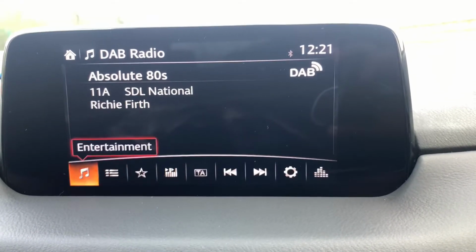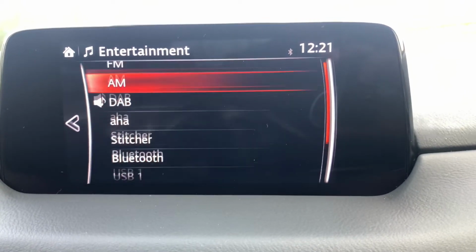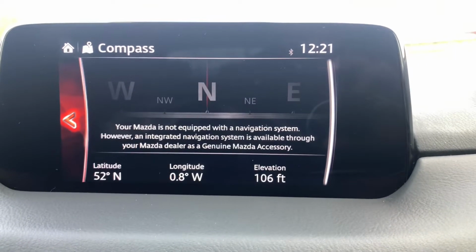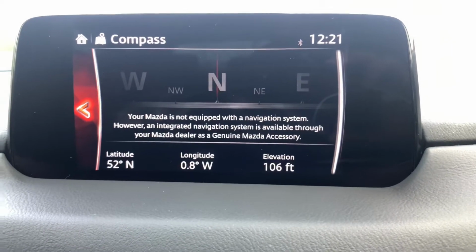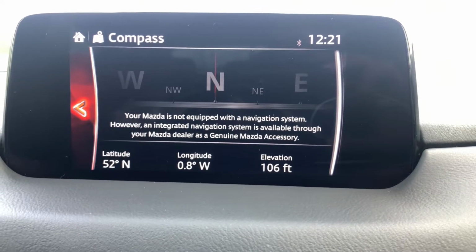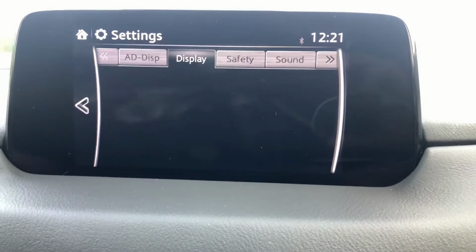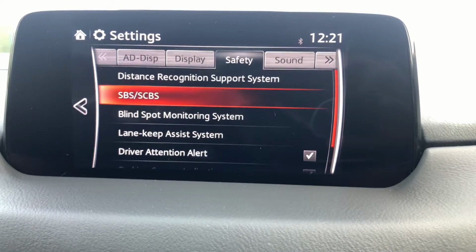Then you have your radio and Bluetooth controls in here. So you have full DAB radio as well. Built-in Mazda sat-nav. You will have a built-in sat-nav with this one. However, we do take the SD cards out for safety reasons, so they don't get stolen, but you will have built-in Mazda sat-nav with this. Then when you go into settings, you've got the controls for all safety features. You can see you get a lot of the safety features.